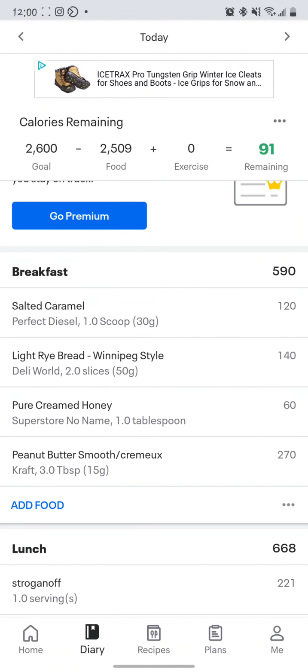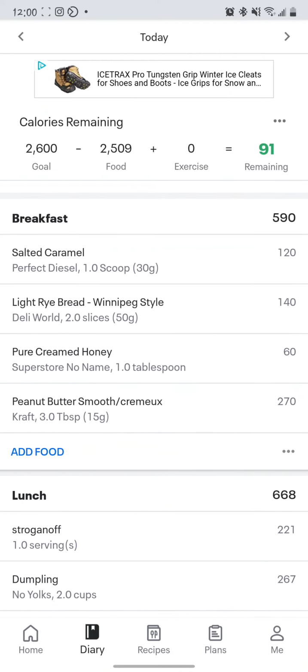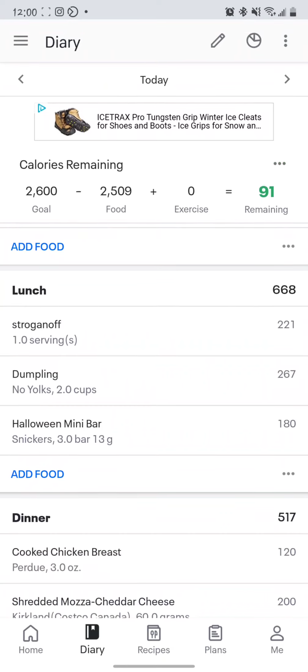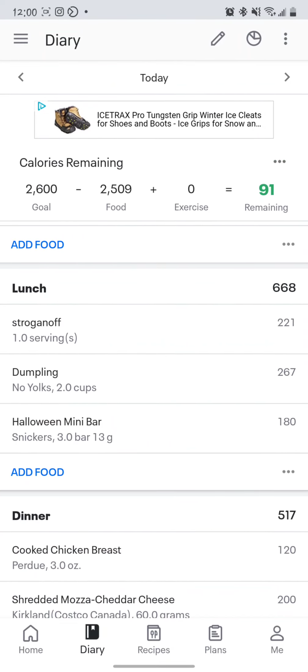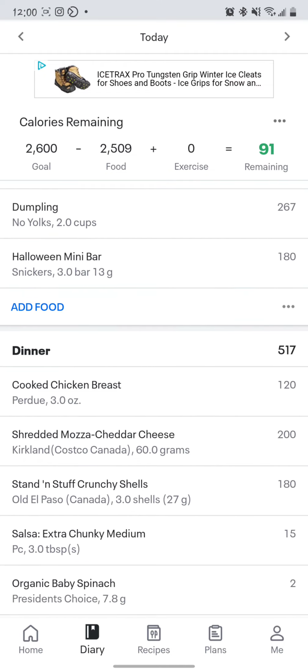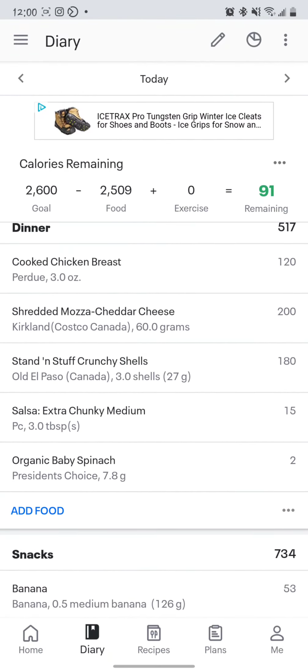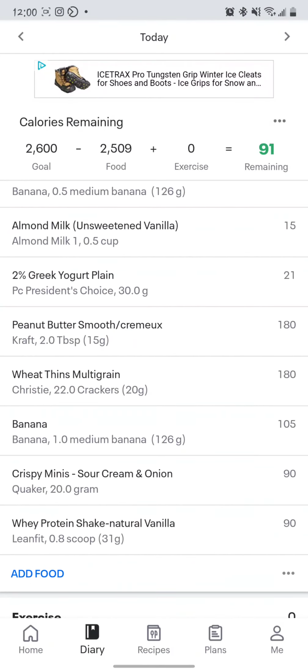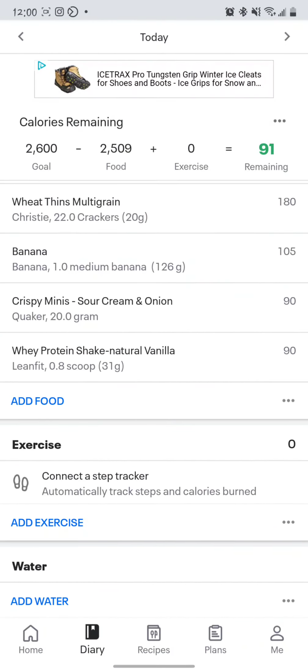So I'm going to have a scoop of protein in the morning and 2 pieces of toast with honey and peanut butter. And I'm going to have stroganoff with some no yolk noodles and mini chocolate bars. I'm going to have chicken tacos for supper. And then I'm going to have my smoothie. And then snacks are Wheat Thins, banana, and sour cream and onion crispy minis.